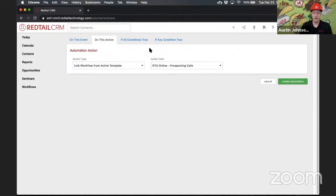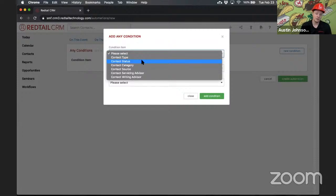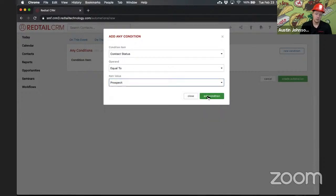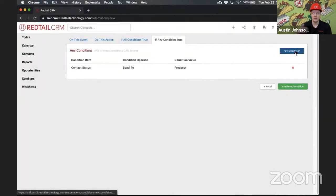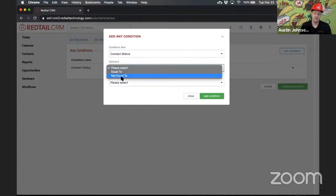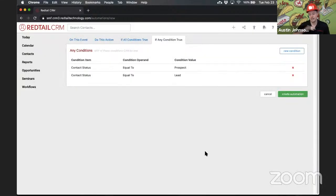And again, in this case, we have some specific examples where we want to only link it when it is a prospect, but sometimes we might enter them as leads as well. So let's go to if any conditions are true this time. And I'm going to create two conditions. The first one is going to be if we add it with the status equal to prospect. I'm going to go ahead and add the condition, but I also know that sometimes my team will enter in new contacts as leads. So I'm going to create another condition for contact status equal to lead. And so what this does is, no matter if a contact gets added as a prospect or as a lead, it's going to know to automatically link that prospecting workflow.